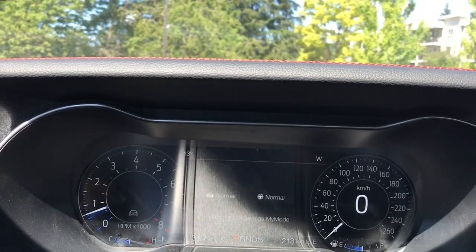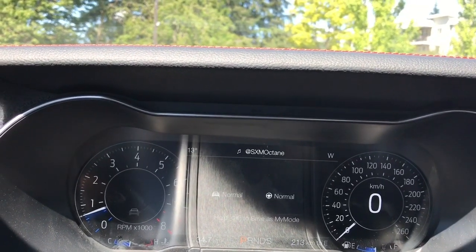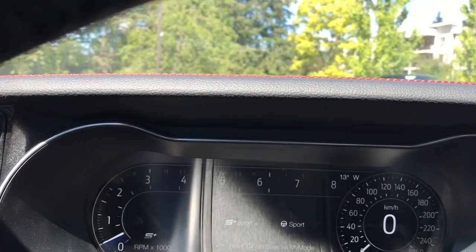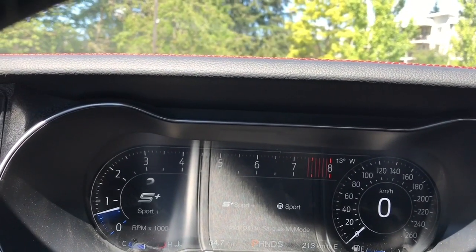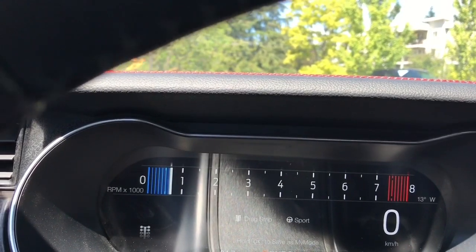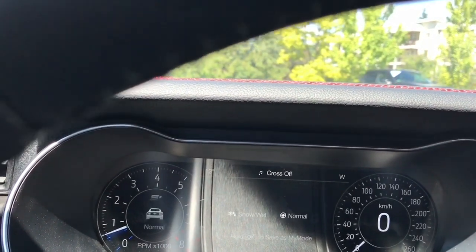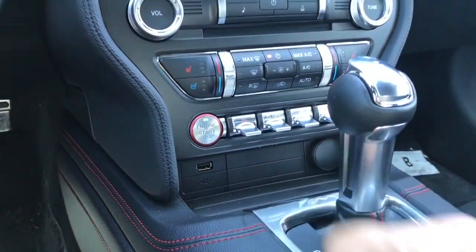And then for your modes, you've got normal. You're going to see that to the left with a little car. Then you have sport, toggle again, and again you're seeing your dash change its look as you go through and toggle. There's track, that could be fun, and drag strip, even more fun, snow wet, and then back around again. Down below you have your USB outlet.